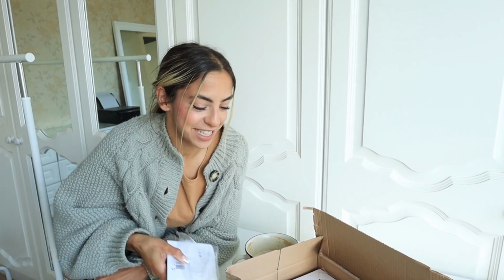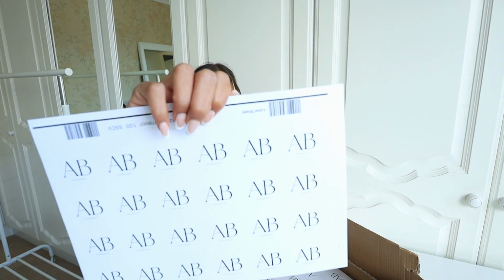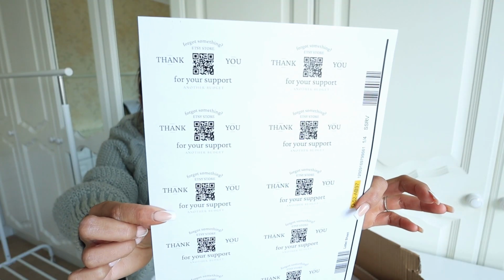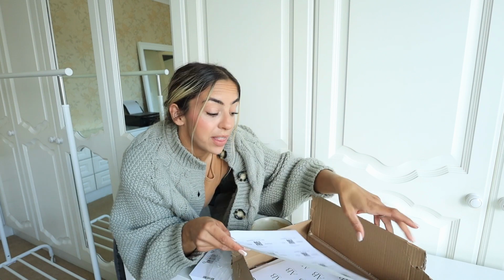You guys are going to think I'm crazy, but there is method to my madness. And then I have a bunch of logoed stickers, rectangle ones, which have a QR code back to Etsy, in case you order and you receive it and realize that maybe it's the wrong thing, or you just want to check something or forgot something. That's going to be on there too.